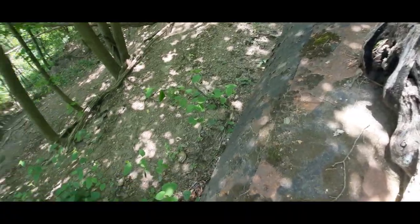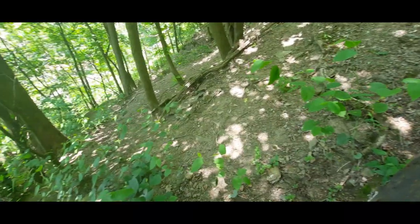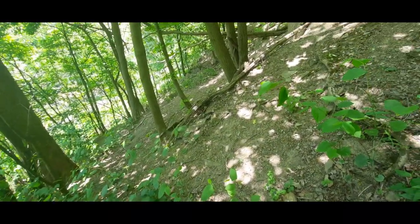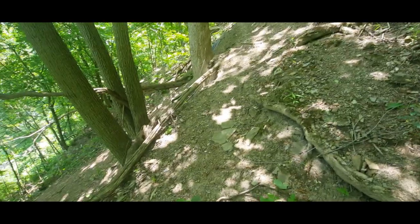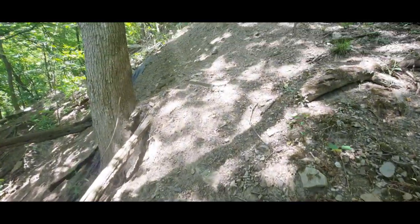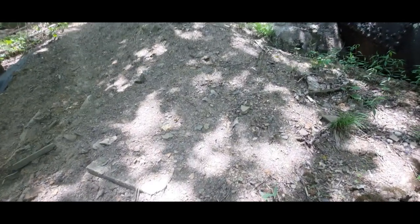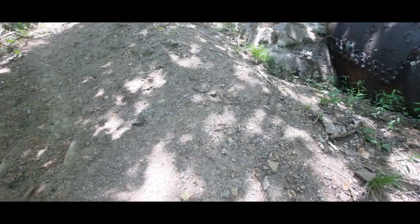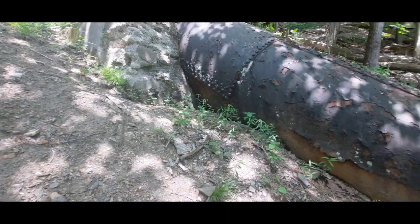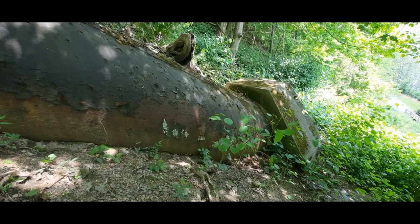But like I said, I'm not too hip on this stuff, like knowing the names and stuff for it. I just like going out and stumbling upon stuff, exploring, finding stuff. But here's a good view of it here.